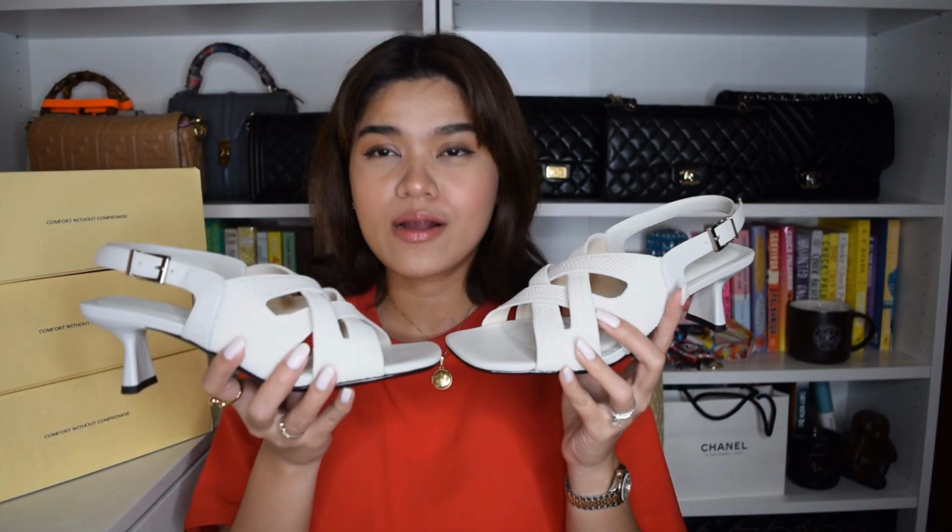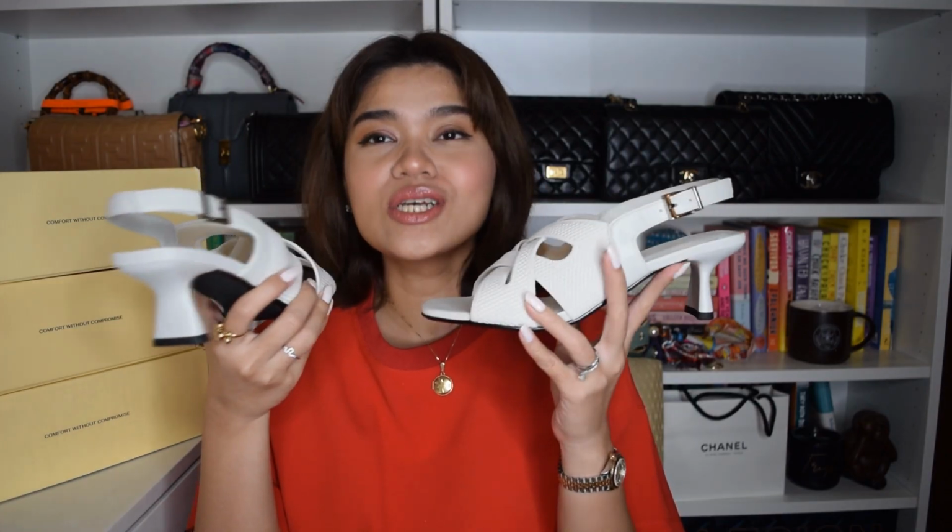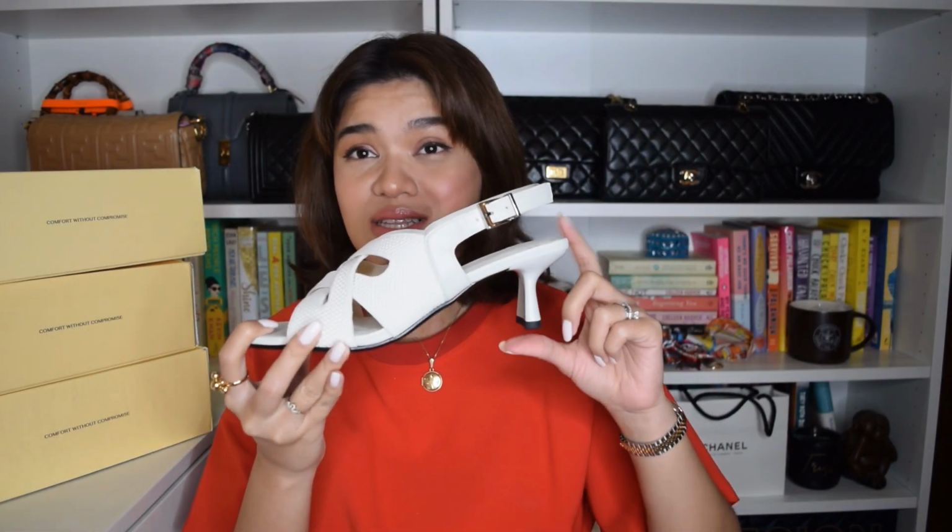So I don't really wear heels that much anymore, but I wanted a fun, trendy pair. So I got these little kitten heels that are definitely very trendy. You don't see these types of heels much. And I know I'm still gonna be able to wear them despite it being heels because it's just such a small height, very walkable, and I know my feet will definitely not hurt with this little heel.